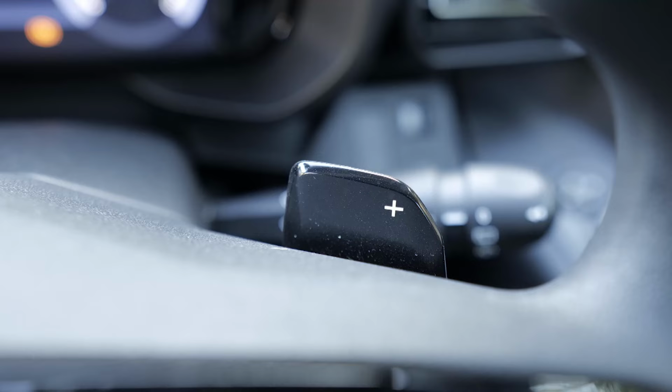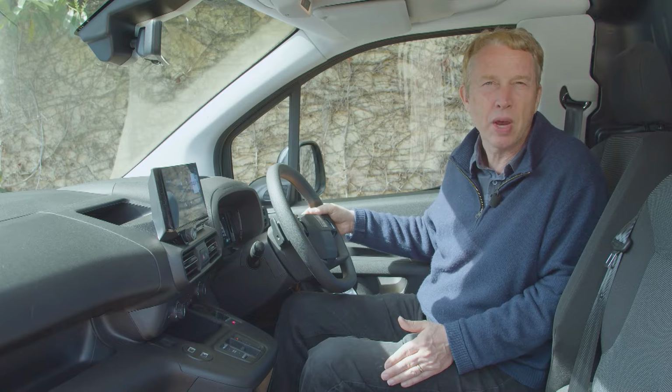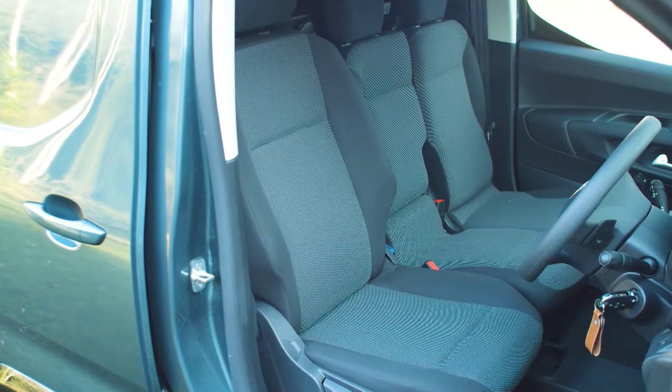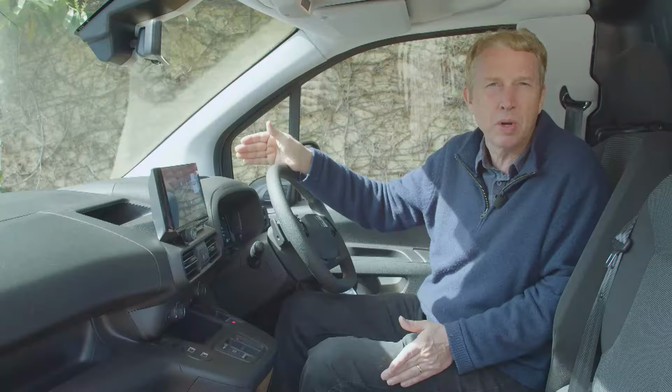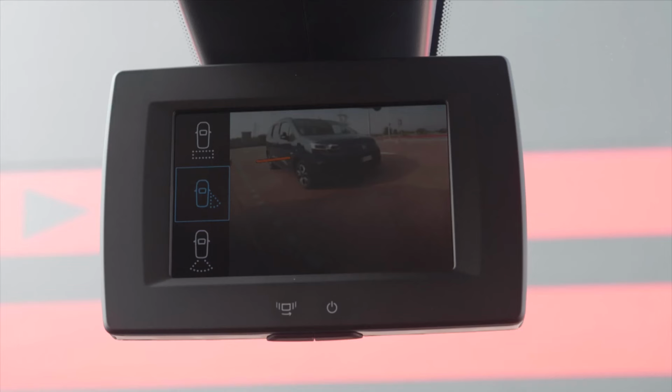As expected, it's all very car-like, and ahead of you there's a redesigned oversized steering wheel which now includes paddle shifters for the brake regen and can now be heated. As before, it adjusts for both reach and rake. You sit very comfortably with height and lumbar adjustment, as well as a built-in armrest. And there's now the option of this useful digital rearview mirror.